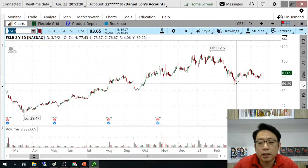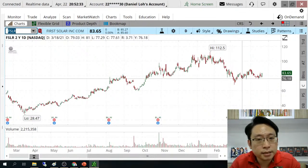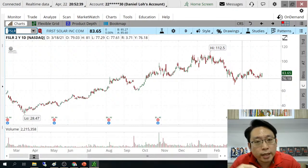Okay, so somewhere around 80 bucks. Like what I said, there may be a chance that First Solar will go up, but I don't foresee it doubling in 1 year. So make sure you know when is the right time to sell.